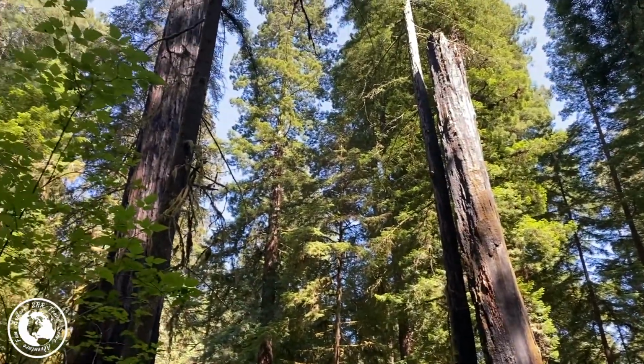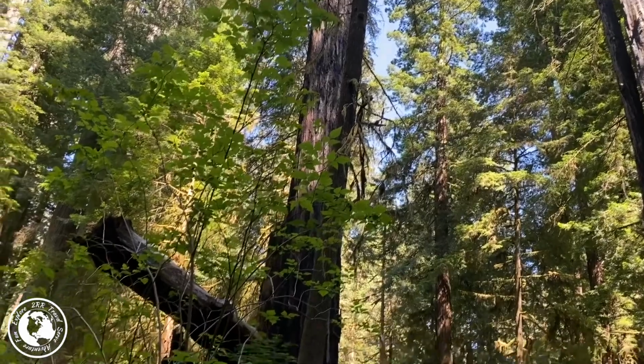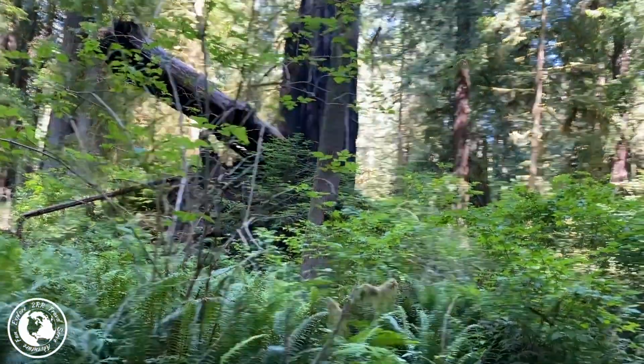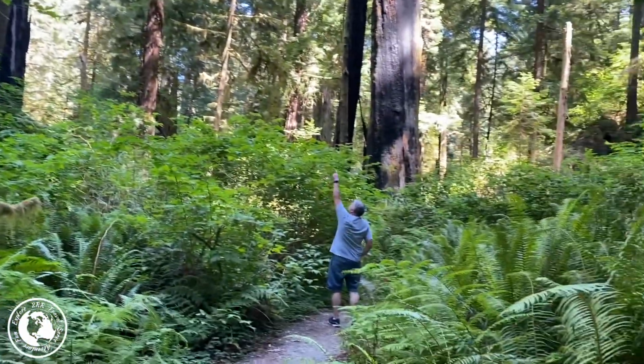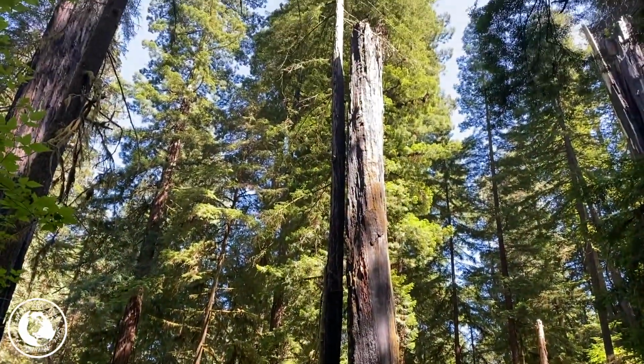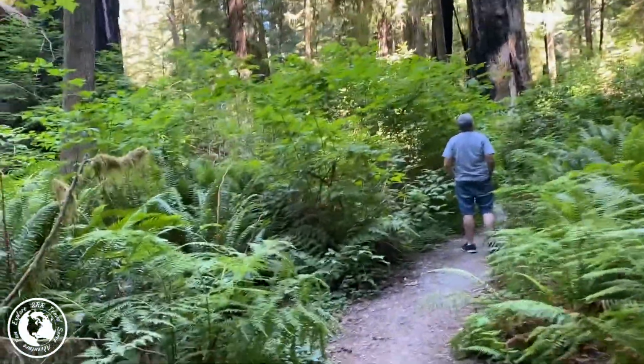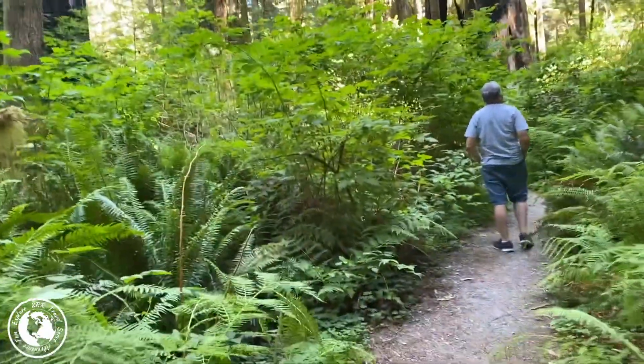A couple of these trees just really got hit by fire. So they got burned, but it's still alive? It's this thick bark structure that helps protect the vital inner core of the tree, allowing it to live through the fire.